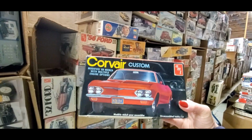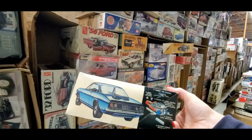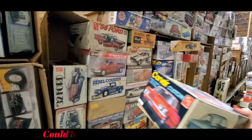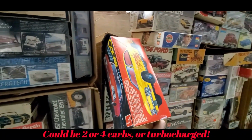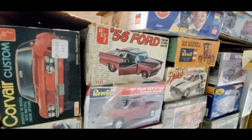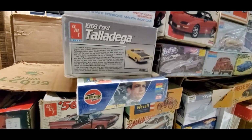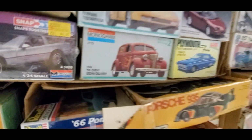That's unusual at a 69. Multiple engine options. Oh, cool. Probably go into the carburation. Nice, definitely nice. 56 Ford, Vicky Hardtop, James Bond, Talladega. Oh, love it. All the monograms.